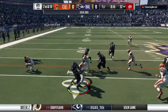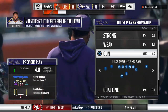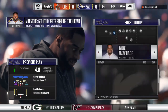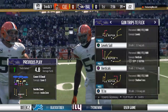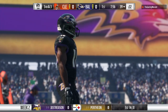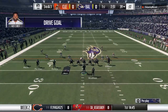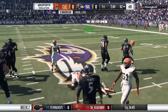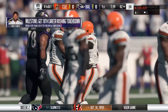Here's carry number 1 for Kenneth Dixon. He'll take this up just shy of the 40. Excellent display of footwork on that run. 2nd down, a little more productive than first. 7 yards on the gain. It gets him to 3rd and 3 now. First carry for the vet, Danny Woodhead. And he'll get this across the 40 and up to about the 42-yard line. Call it a gain of 3, and it'll bring up 4th down.